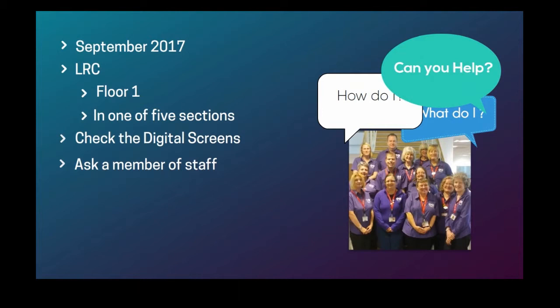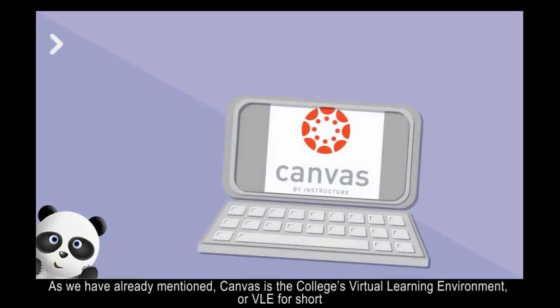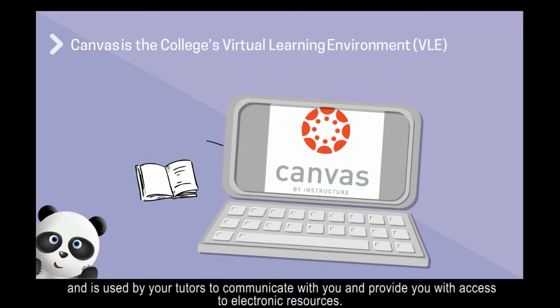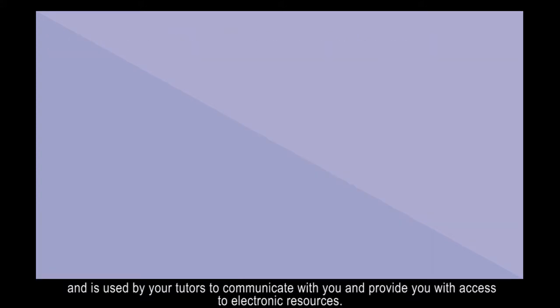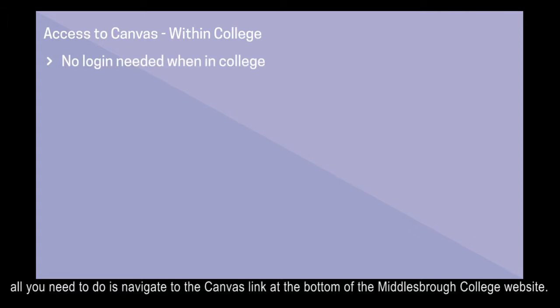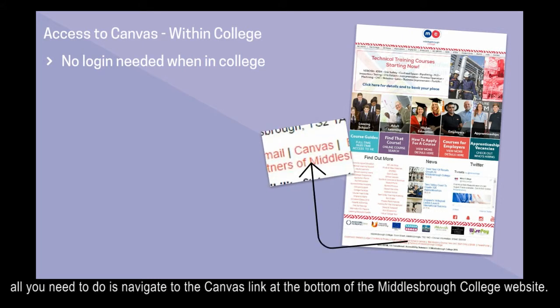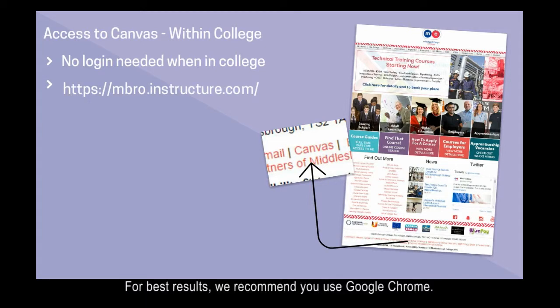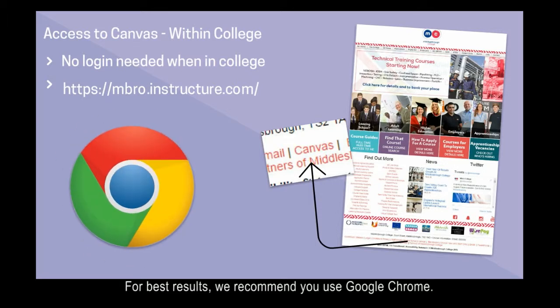As we have already mentioned, Canvas is the college's virtual learning environment, or VLE for short, and is used by your tutors to communicate with you and provide you with access to electronic resources. To access Canvas from within Middlesbrough College, you do not need to log in. All you need to do is navigate to the Canvas link at the bottom of the Middlesbrough College website. You can also access Canvas directly by typing in the following URL to your web browser. For best results, we recommend you use Google Chrome.